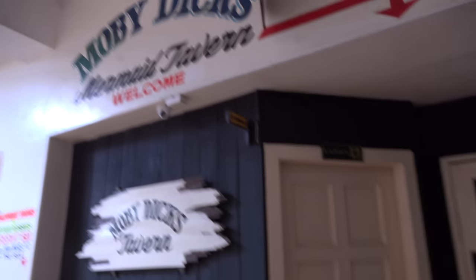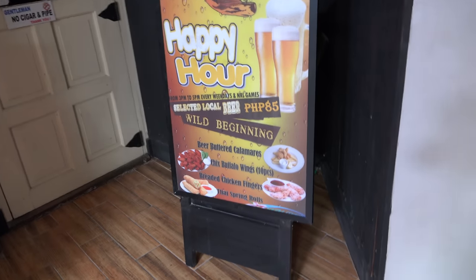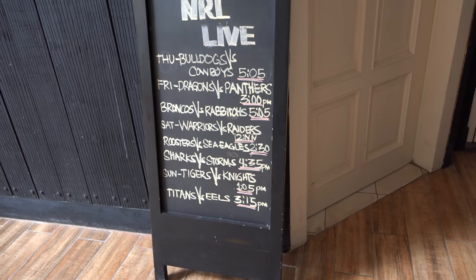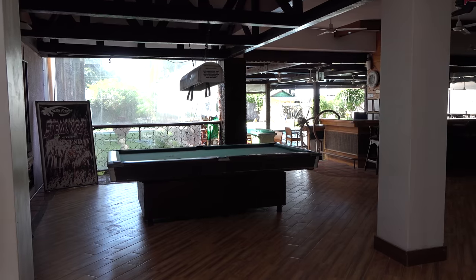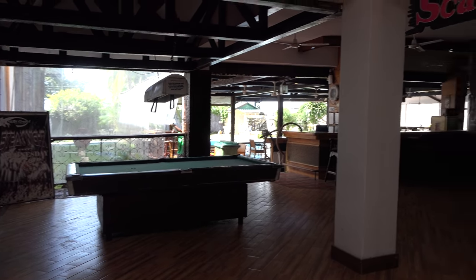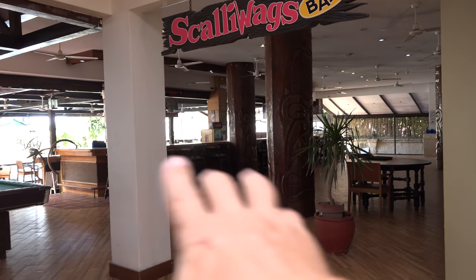Moby Dick's Mermaid Tavern. No cigars, pipes, happy hour. I don't know when that was placed, but there's a looking room. Look, there's a pool table. And again, that's Scallywag's Bar, right here by the pool.